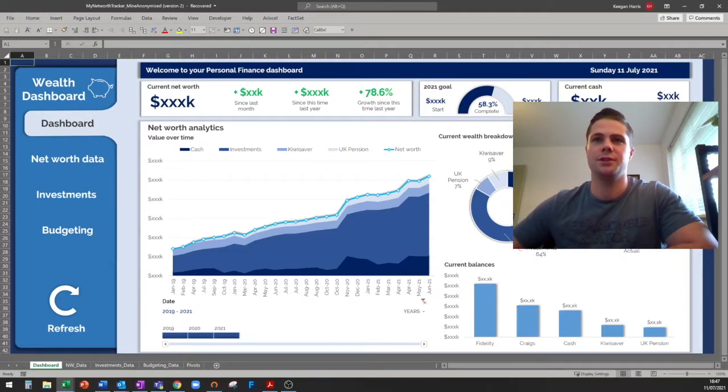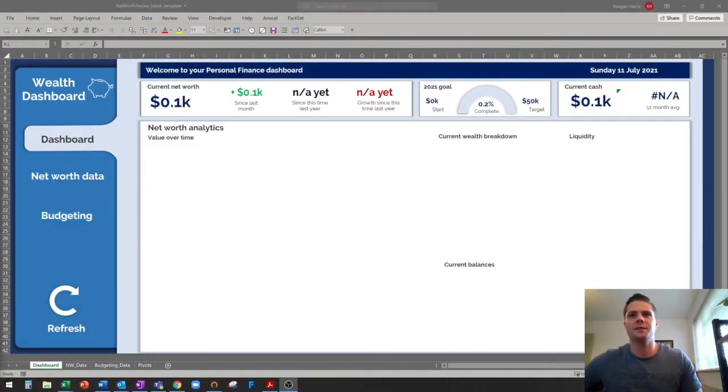I'll set it up like this so you know how to do it, and then you can just come in and populate it with your own information. So let's get to it. This is a blank version of that spreadsheet. You can come in and colour it however you like. I don't mind, it's completely up to you, but we'll start from here.